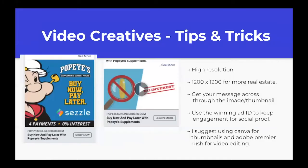So video creatives, tips and tricks. Okay, so I'm going to use an example with Popeye supplements. This is one of our clients, Popeyes Canada. We use high resolution, so they're bright, they're very, very clear, and it's easy to read. We use dimensions of 1200 by 1200. This is for more real estate. We get our message across through the image or thumbnail.